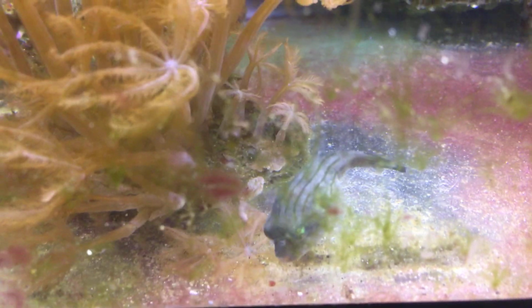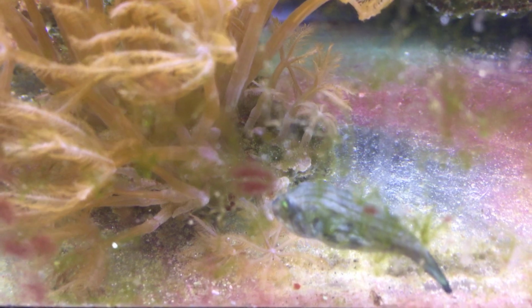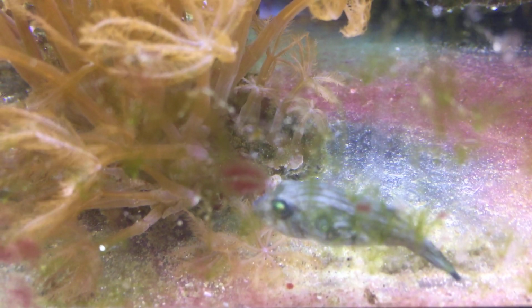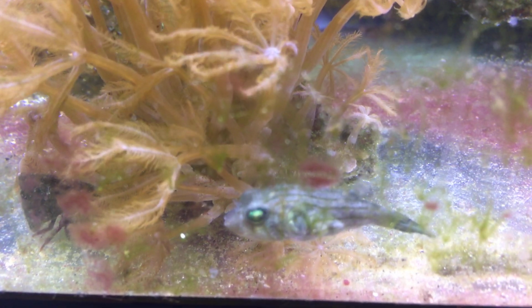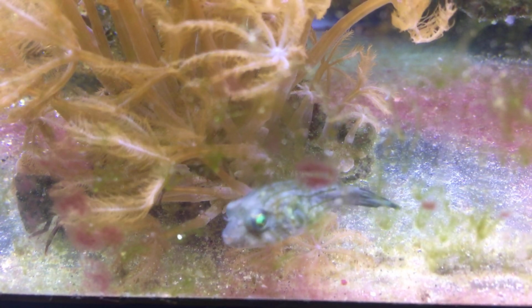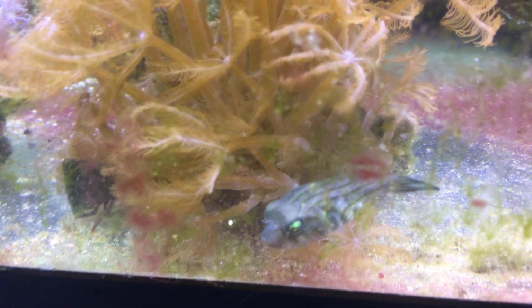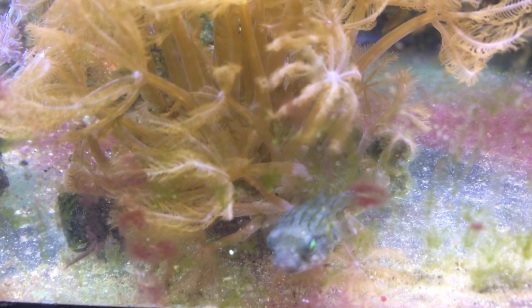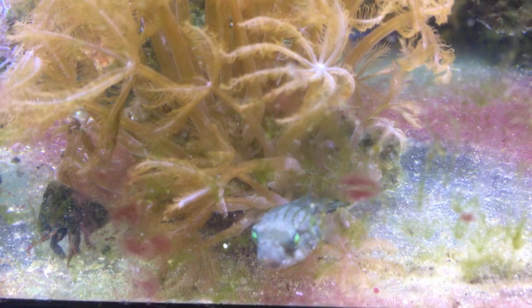It's really nice too to have a fish that's obviously been tank raised. I'm guessing he's 6 weeks old, if that, no more than that. Hasn't bothered the coral at all. Oh, he's finding some of the pieces of spirulina and whatever in there. There's a red leg crab you can see just down in the lower left hand corner, which is about the same size as him.